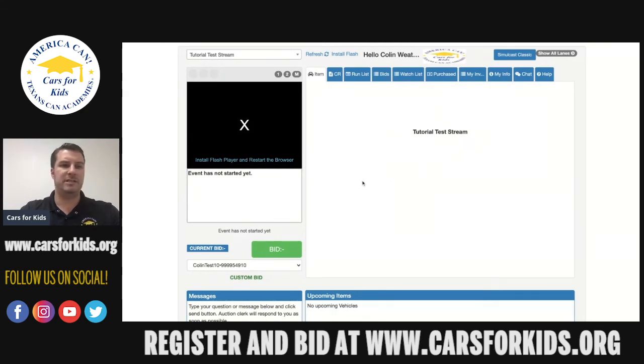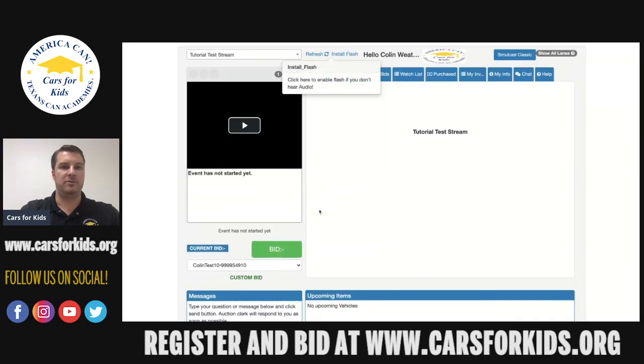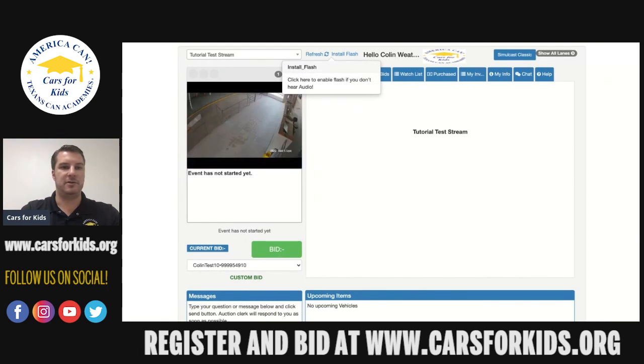And then in order to see the live stream, what you'll have to do is click this little link right here where it says install Flash Player and restart browser. So you'll click that. You'll click this link right here that says please go to adobe.com/flashplayer. And then your browsing device will ask you to allow to run Flash, and you'll want to click allow. And then once you do that, you'll be able to see a live stream. So this is the current screen. This is the current auction bay picture that is in our auction right now. And this is where we'll be driving the vehicles through the auction bay right down this lane right here.